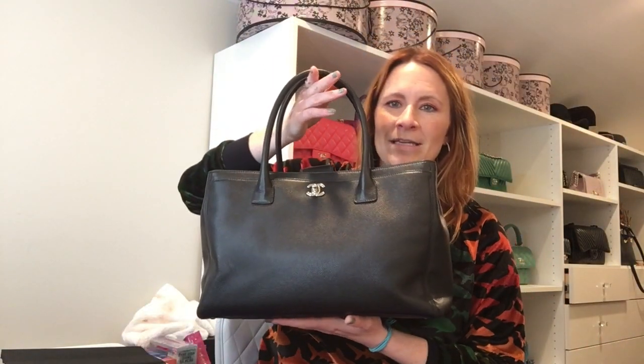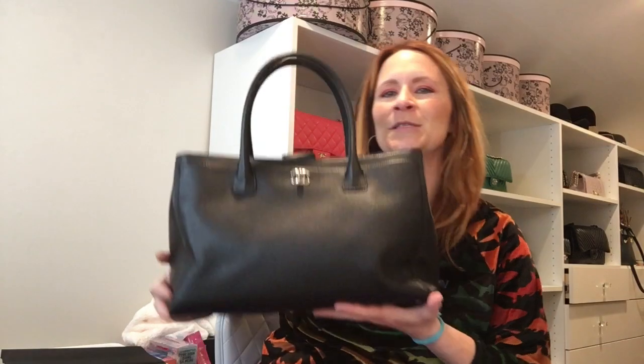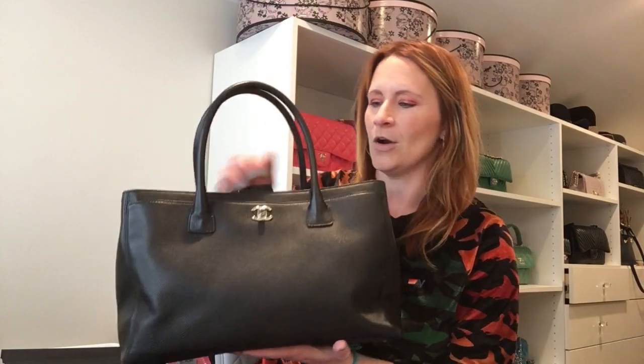But then beyond the dust cover, we have the executive tote, super exciting. So this is black caviar with silver hardware. And I do stuff it a bit to keep its shape. I know there's a lot of debate about whether you should stuff it, and what you stuff it with.